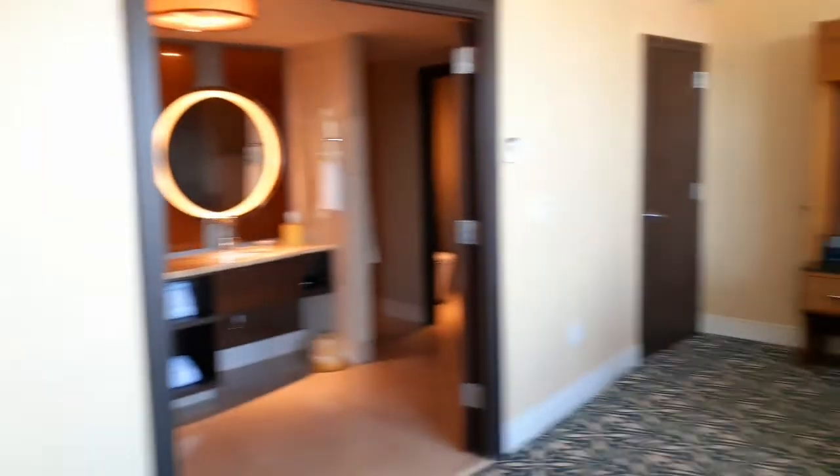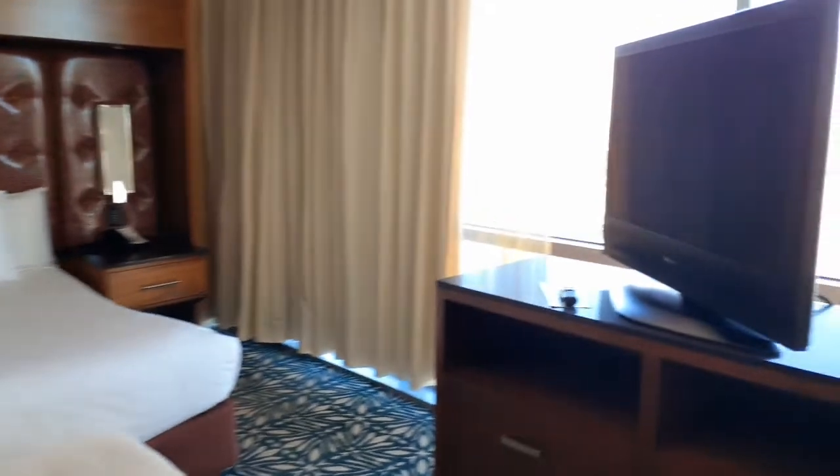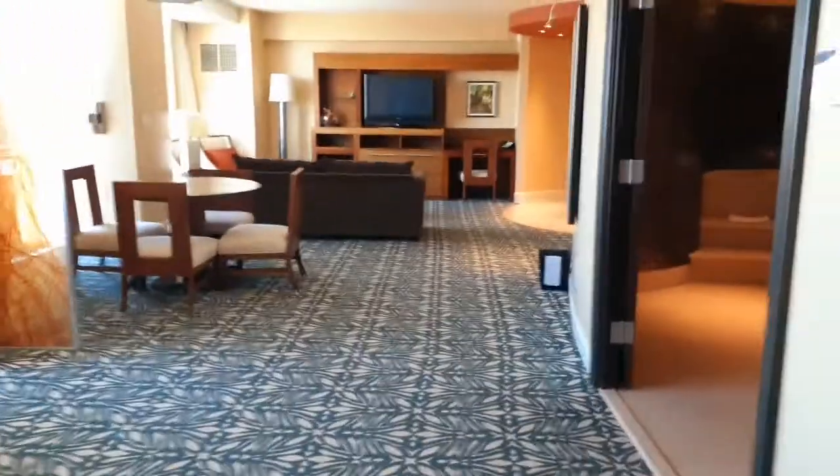What I really love about this suite is the space. It's wonderful. Before I show you the best features of this suite, let's check out the closet. Standard closet has the iron hangers, laundry bag, and there's your safe. For a suite, you'd expect a bigger safe, but that's what you get. Here's the view from the bed.